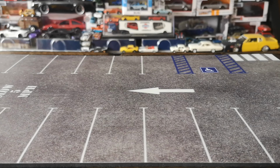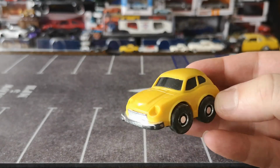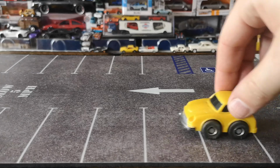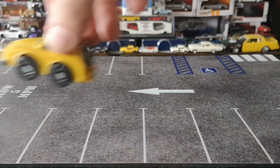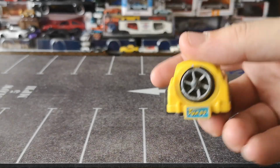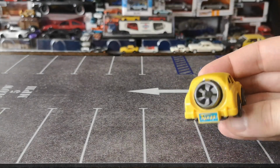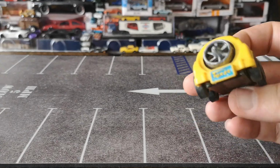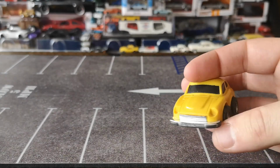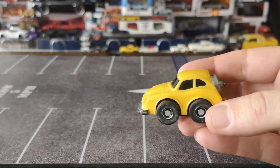Next up, another weird one here. So we've got this little thing now. Friction car. Front wheel drive. Works pretty well. Got a big turbine on the back that actually spins with the front wheels. A little turbo sticker there, and what looks to be a Nissan Z front end.